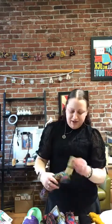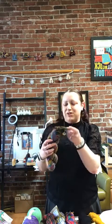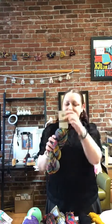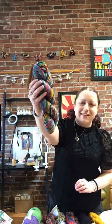And then too, we have the Uneek Fingering, that's spelled U-N-E-E-K. This is a self-striping extra fine merino wool. There are 435 yards in this hank, and these are $32.50. And this guy is color 3010. Kind of reminds me a little bit of Mardi Gras with all those nice purples and greens in there.